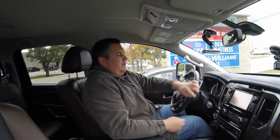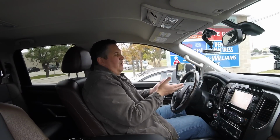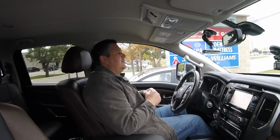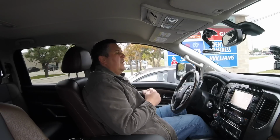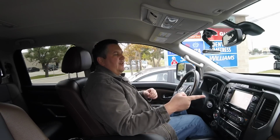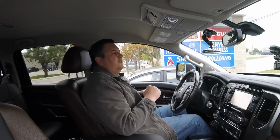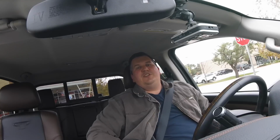Now, as far as parking and maneuverability, the turning circle is there, but it also has parking sensors, front and rear. So coming up to this pole, it does a good job. The camera comes on automatically, and it freaks out appropriately. There we go. Clear!